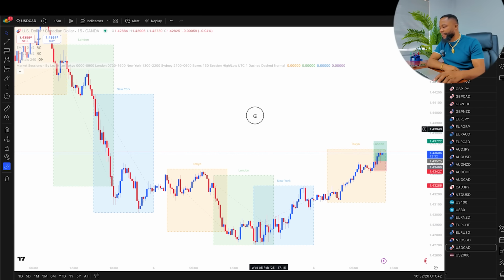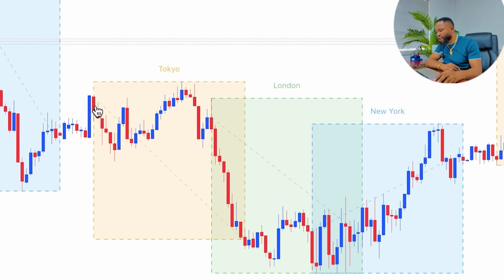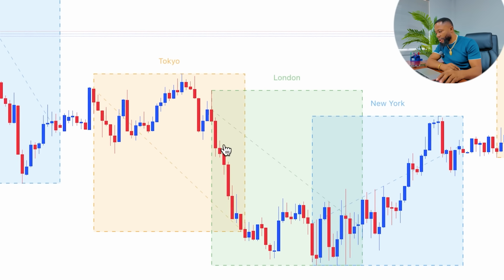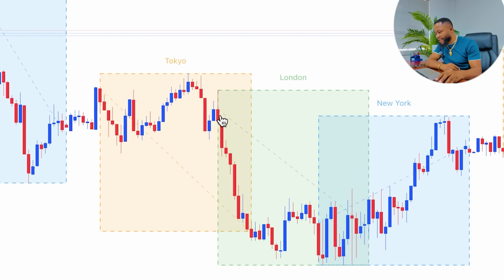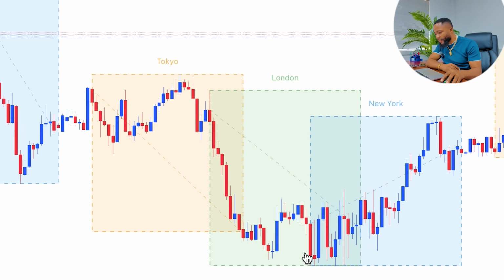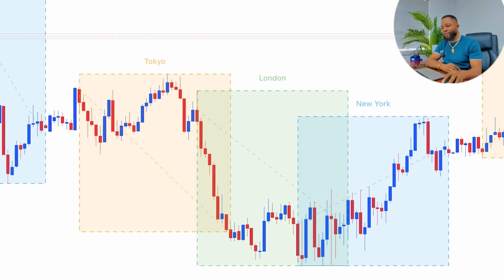Now, let's just take, for example, yesterday, right? The market normally starts at the Tokyo session right up to the New York session. So for yesterday, you can see this was it right here. The Tokyo session opened right here, and it closes right here. The London session opened yesterday right here, and it closes right here. The New York session yesterday opened right here, and it closes right here. And then the new day again started.